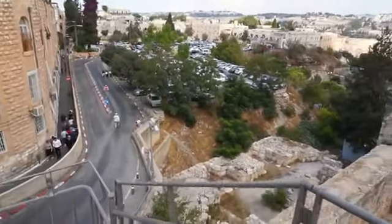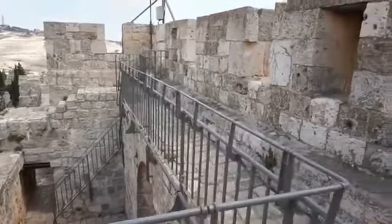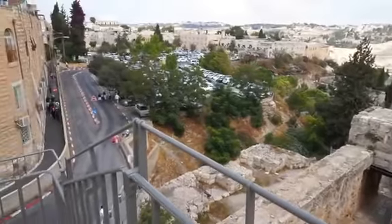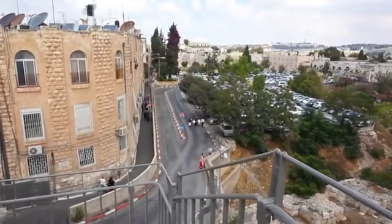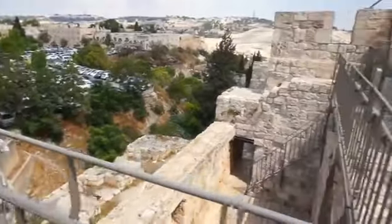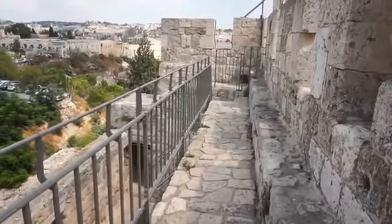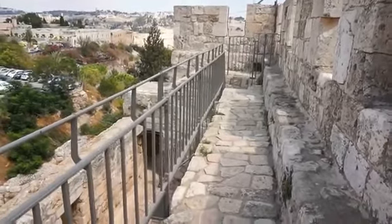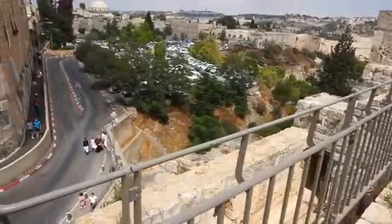I'm now standing on one of the square defensive towers. You can see it right here, and directly in front of us is the Jewish quarter. You can see a very large synagogue to the right of the two trees on the left side of the frame. Now, in order to get here from the southeastern corner to this point, it was very, very difficult. It is a very narrow path of about 2 feet, about 60 centimeters in width. So you need to be very, very careful and also physically very fit in order to do this walk.